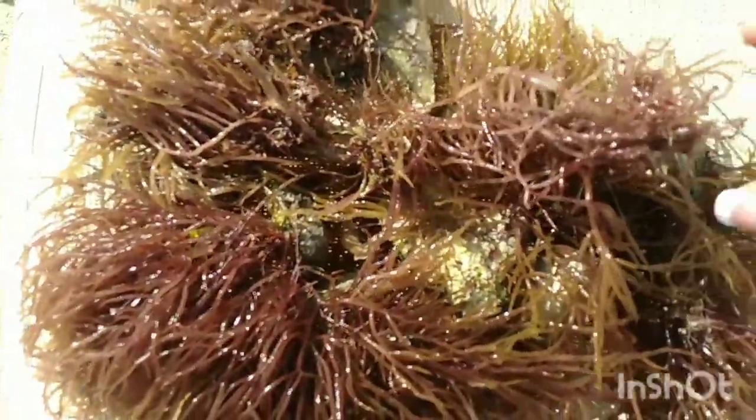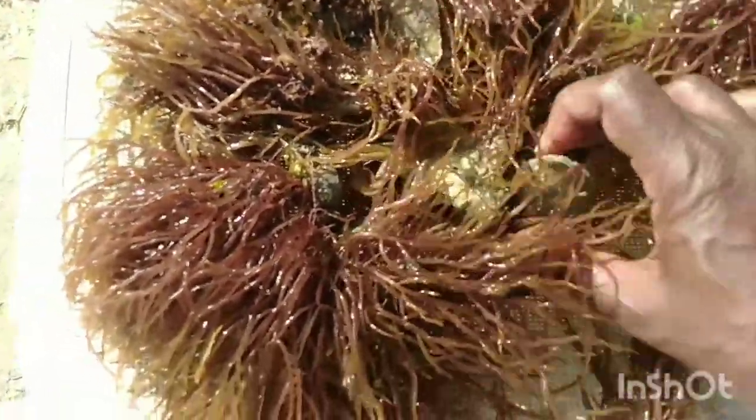Sometimes you get them like this, they don't really stick much, but when they stick on stone and like this, you have to clean them off. So I'm gonna clean off these now, guys. Tom got them, dived them out. So I'm gonna clean them up.